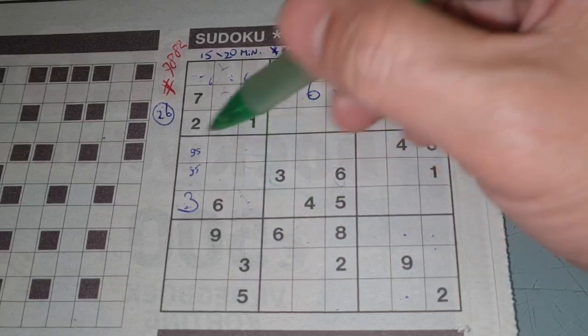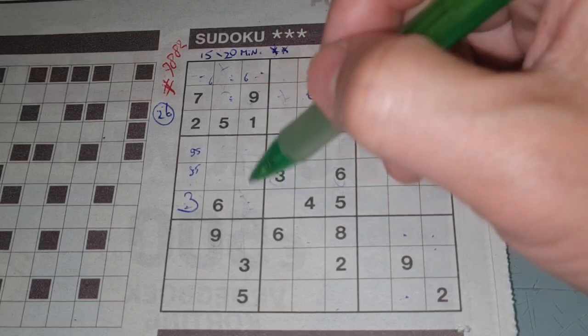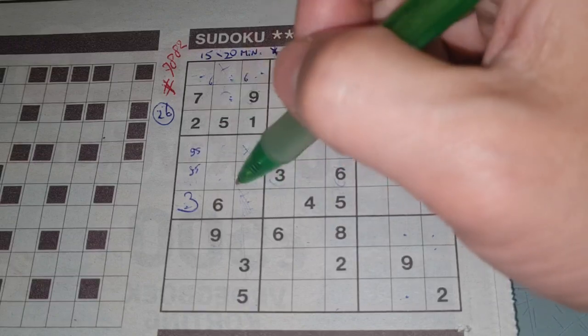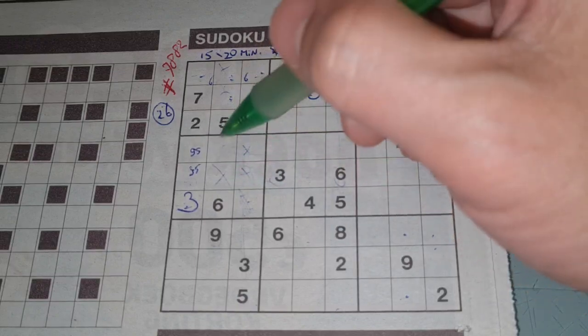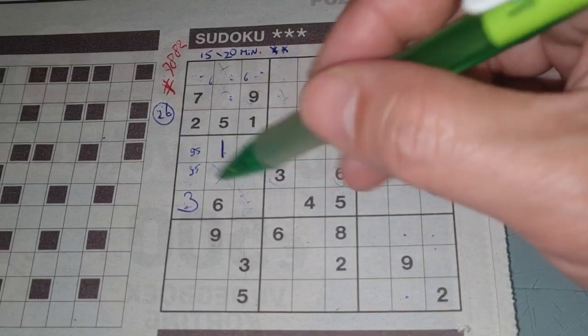So 5 missing numbers now in this big square. One of the missing numbers is 1. We have a 1 in the third column, so no 1 in these 3 boxes. Here 1 in this row, middle row, so no 1 in these 2 boxes. So 1 box left for the 1 in this big square. Should be there. Need a 4 here.